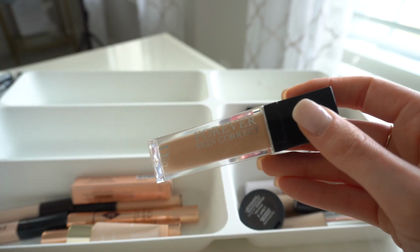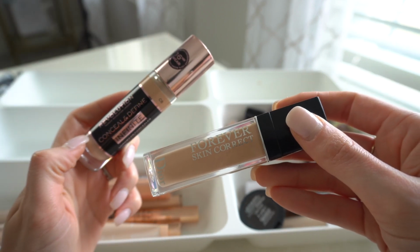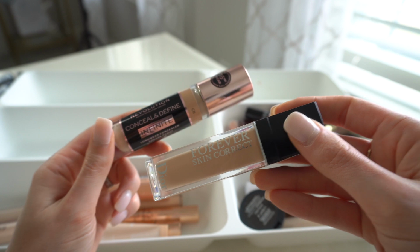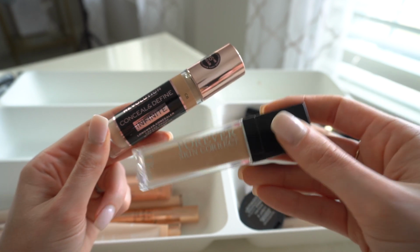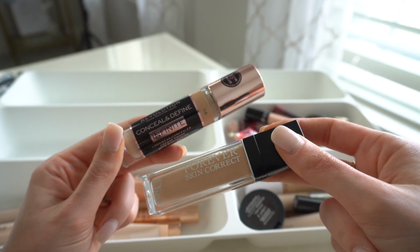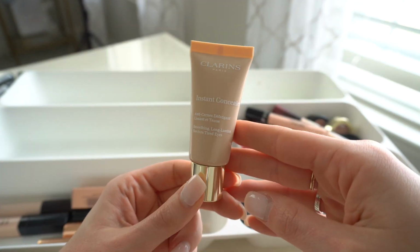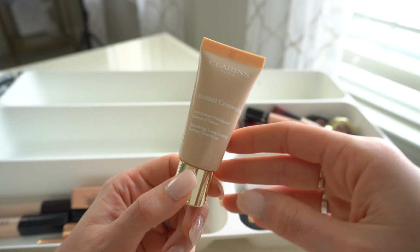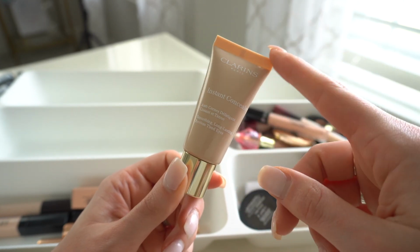And I will also say, I did a whole video on this, but this Infinite Concealer from Revolution, in my opinion, is a very, very close dupe for this Dior concealer. I'll link that video for you if you haven't seen it, but I love both of these and will definitely be keeping them. Like I said earlier, I don't typically use concealers like this that you have to squeeze out, but this one I will be keeping.